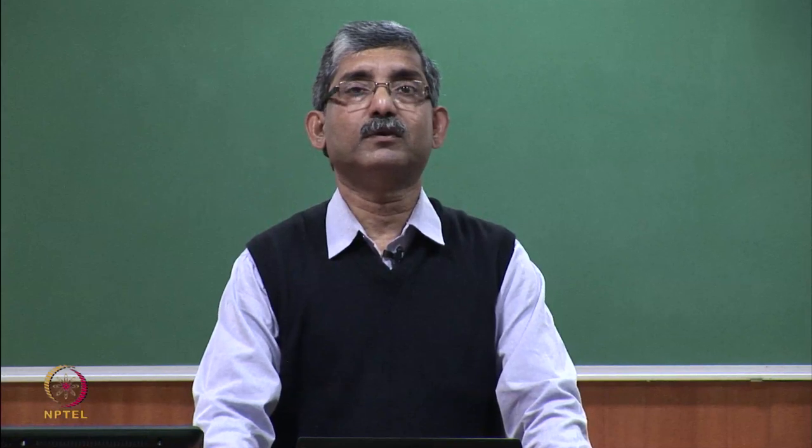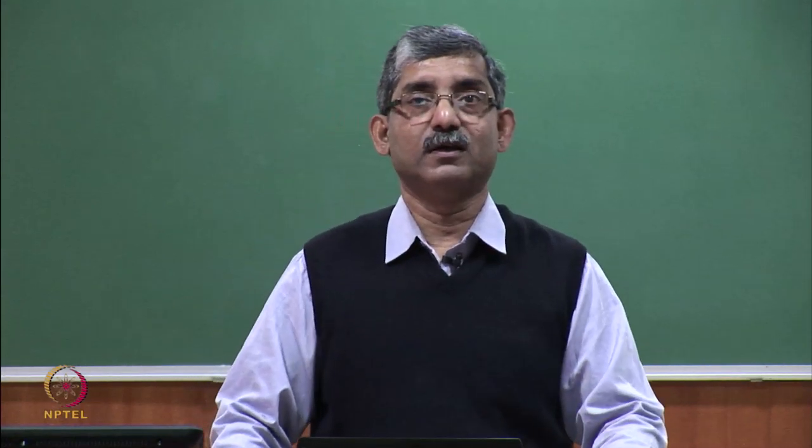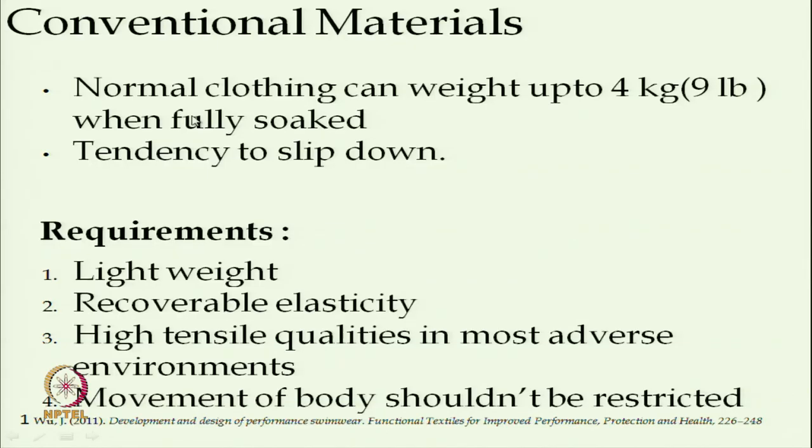Now, coming to the fabric materials for swimwear, conventional clothing can weigh up to 4 kg when it is fully soaked, and its tendency is to slip down. So, lower friction between the skin and fabric will enhance the slipping tendency, and they absorb liquid.